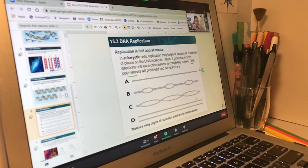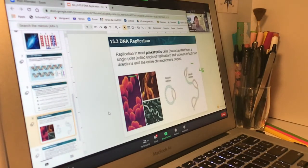Sometimes it might make a mistake, but it doesn't happen often. So for humans, you don't see a lot of mutations, unlike bacteria. Bacteria have a lot more mutations than we do. Number one, their cell cycle is a lot shorter than ours, and so they have a higher probability of a mutation than you and I.